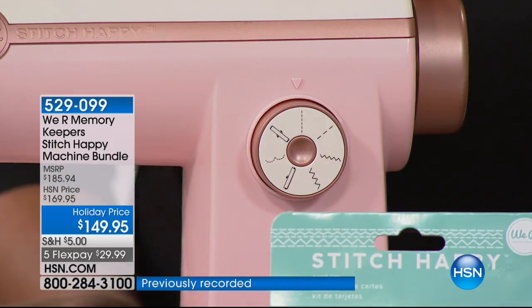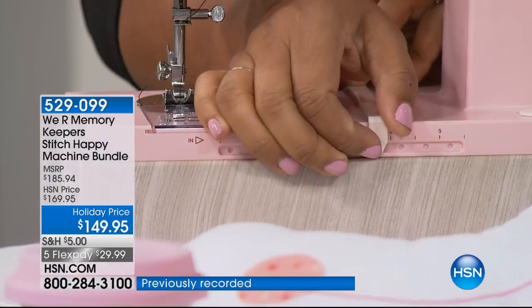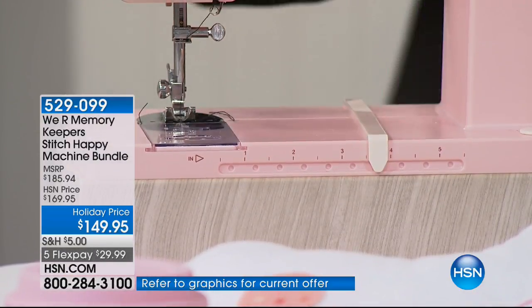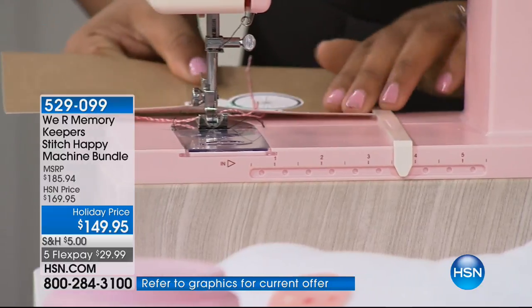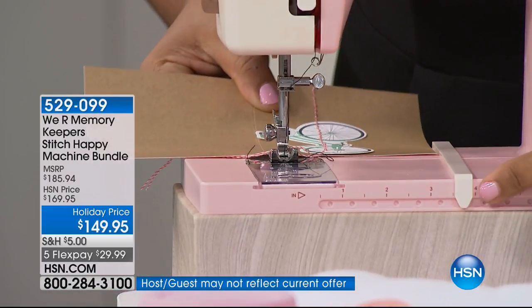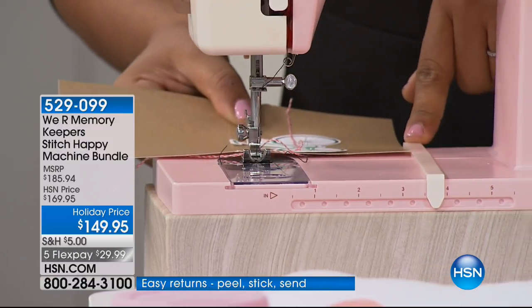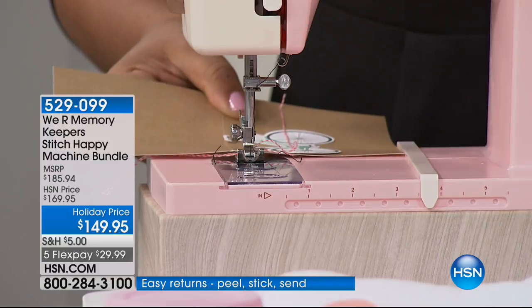Right here, if we look down here, you have the alignment guide. This is such a great tool. So when I'm crafting with cards, and I want my card, let's say I want to measure exactly 5 inches from the edge, I can do that. I have inch measurements here. And then on the back of the machine, we do have centimeters as well. So we have that metric measurement for those who want to use it.